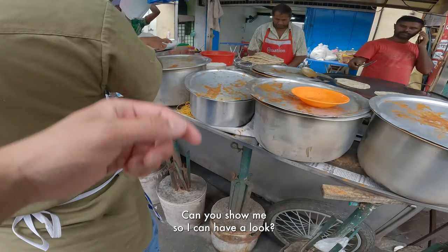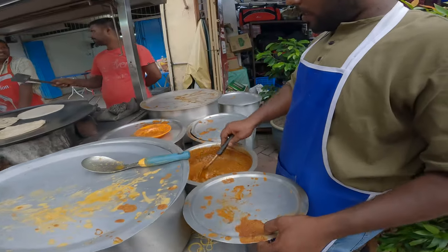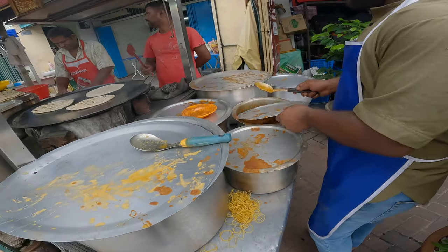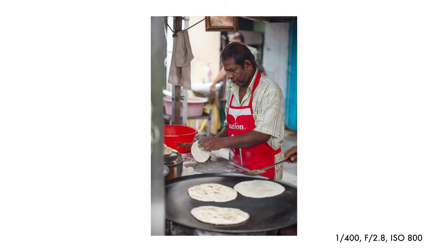Can you show me so I can have a look? Okay, this one, masala chicken. Oh, masala chicken? Okay, lamb. Yeah, okay. Liver. Okay. I think I'm gonna take the chicken. Okay, yeah. Flip it up.